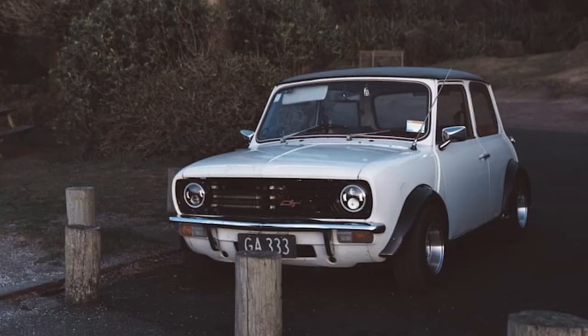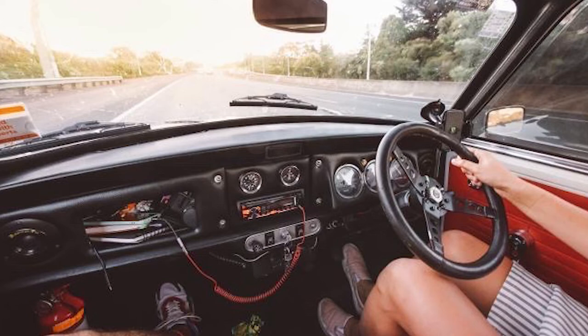So, you know, engine's been built up. It's got some big brakes. Yeah, it's just a really sick old school Mini, man. Like, it looks mean. And I bet that weighs nothing, so it probably goes pretty well. Look at the interior. That's wicked. So yeah, nice little build, bro.